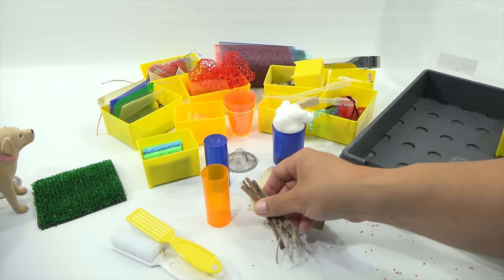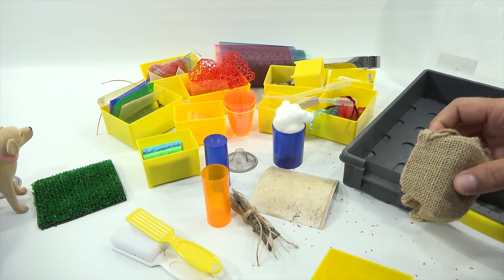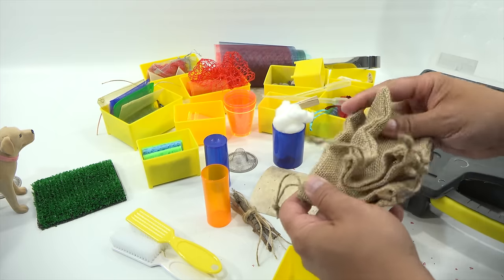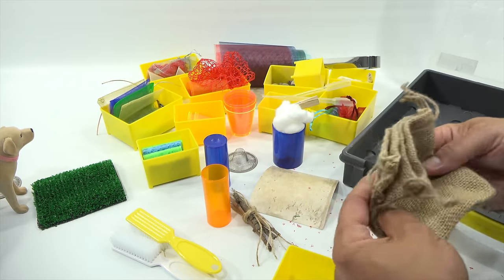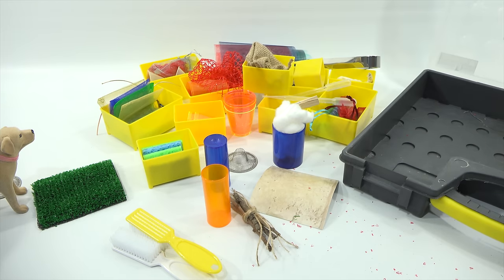Like if you're making a little scarecrow guy. A fire. A fire, no. Okay. Scratch that, no fires. A nice burlap sack. So if you want to do, what's that? Double potato sack race. Yes. Okay. Wow, look at it all.